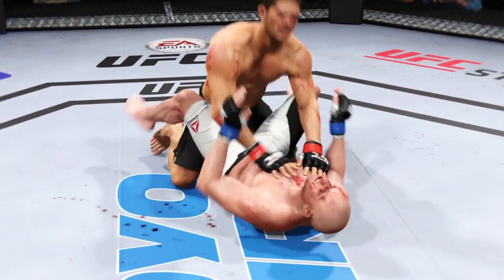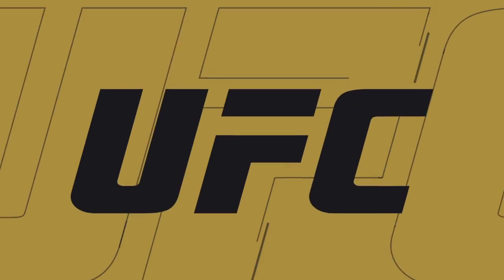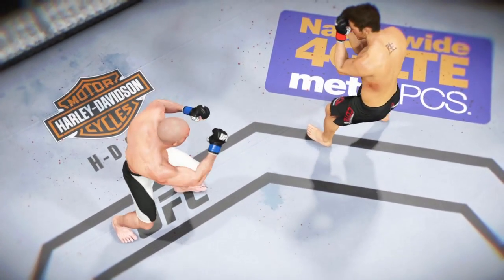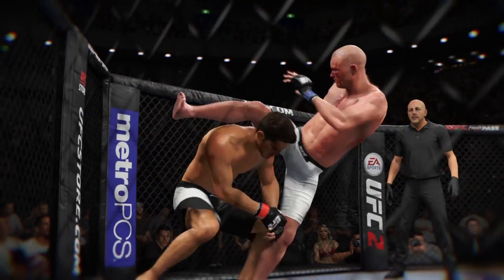Round two in the books. Martin Kampmann's cut on that eye doesn't look any better after this round. It certainly doesn't look better, and the more shots get through, it's going to continue to look worse and worse. And here's another head kick.